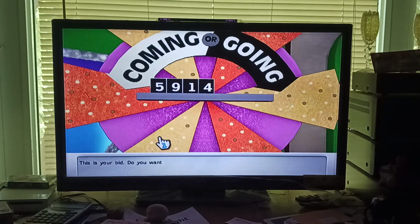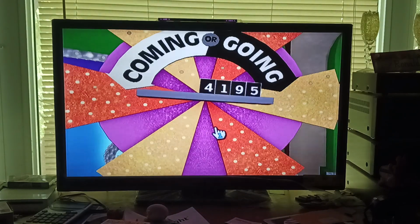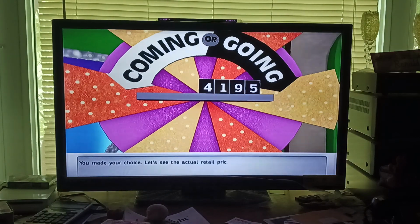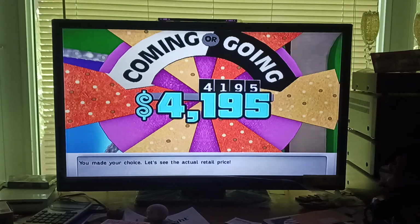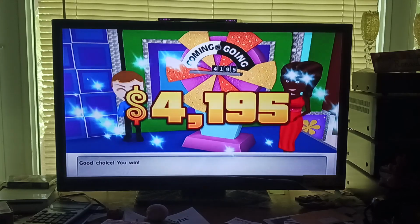All right, this is your bid. Do you want to confirm? I want to change it. Confirm. You made your choice. Let's see the actual retail price. Hopefully it was the right choice. Yeah! There we go. Good choice. You win! Whoop whoop!